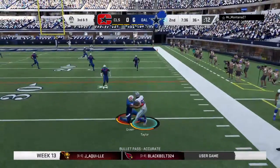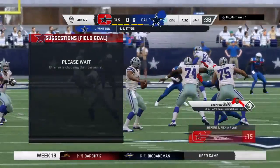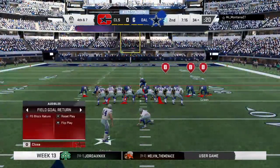He finds Taylor, complete. And he'll be brought down at the 34, well short of the first down marker. 2 yards is all they'll get on the completion. It's 4th down.